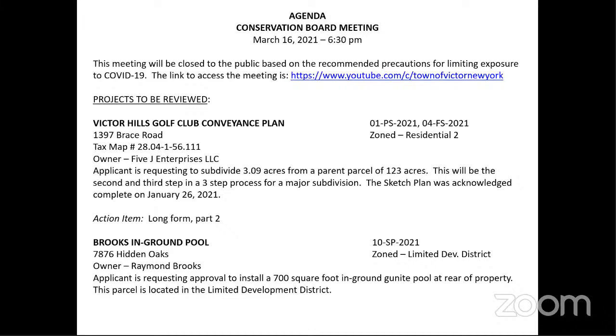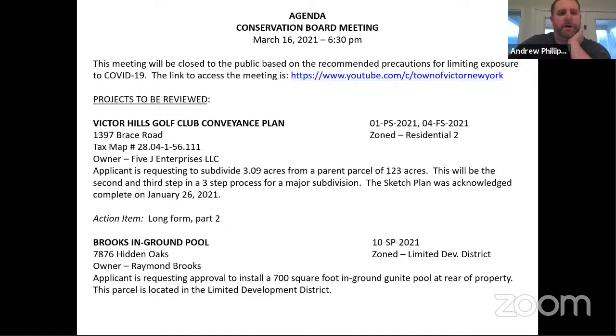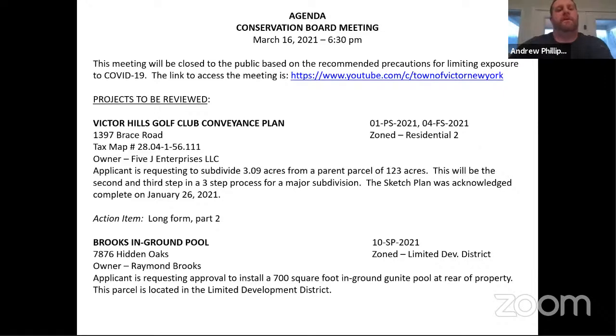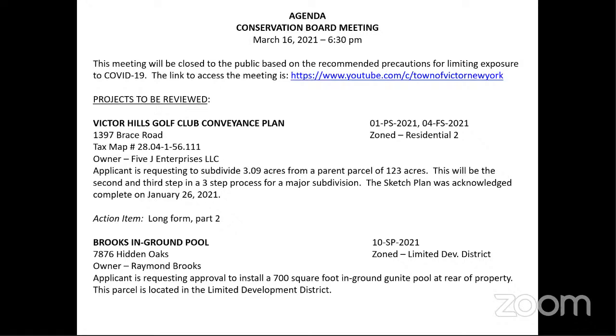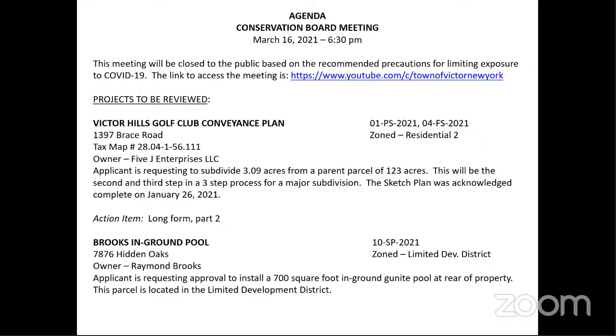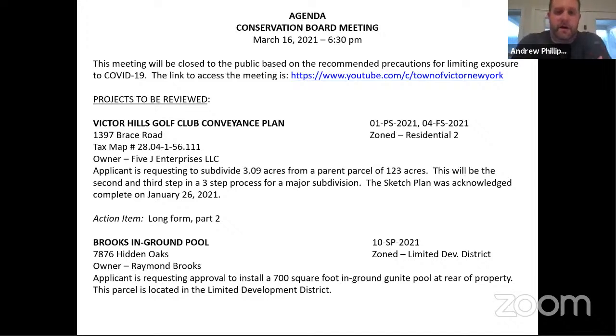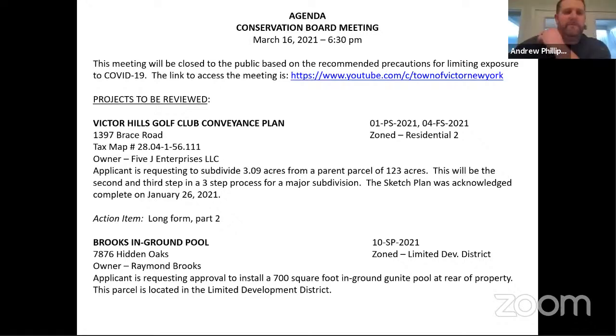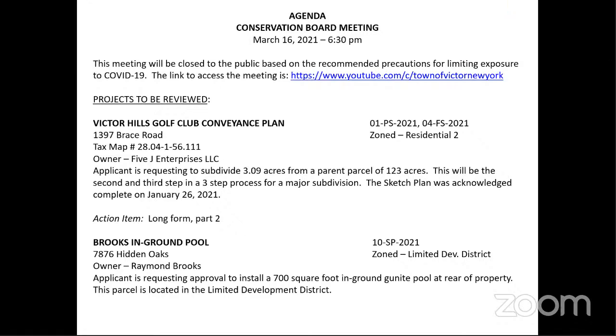Victor Hills Golf Club conveyance plan on Brace Road. I know we saw this probably about a month ago. The applicant is requesting to subdivide 3.09 acres from a parent parcel of 123 acres. This is the second and third step in a 3-process major subdivision. We acknowledged the sketch plan in January, and the action item for tonight is to complete the long form, part 2.